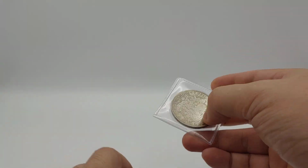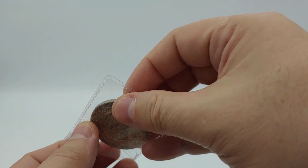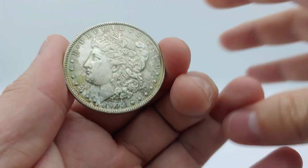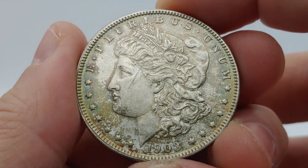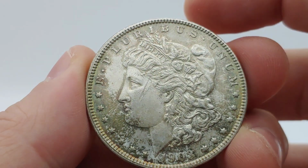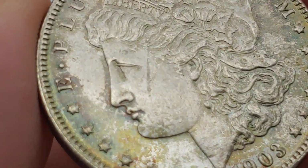Now, I knew it wasn't going to look purplish like the photo, but this is the coin that I received. I'm going to take this out too. I'm going to touch it with my hands. Don't freak out. It's not a proof or anything crazy. So this is the coin that I received. And I was hoping that this mark on the cheek was just toning, but it's not. It's definitely a scratch.